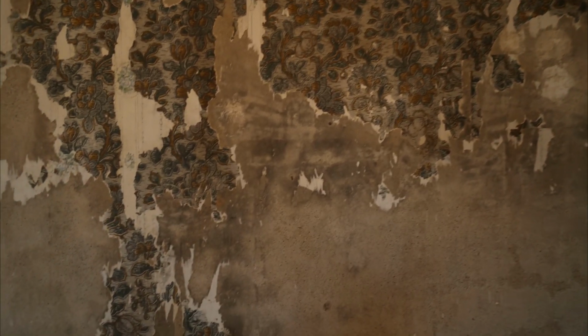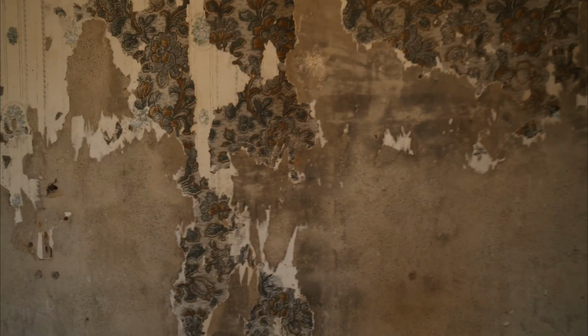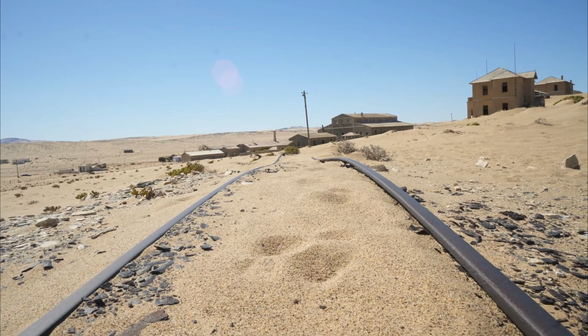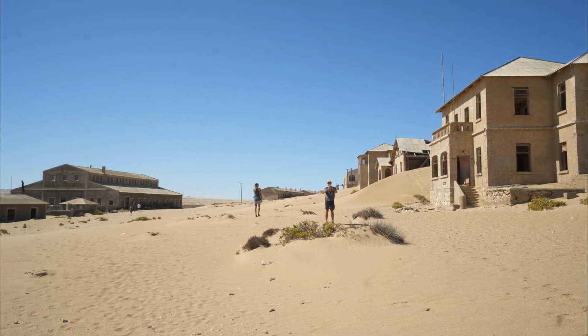Within 40 years, most of the diamonds in this area became much smaller, and there were much bigger diamonds found in another region of Namibia, so this town just became a ghost town.